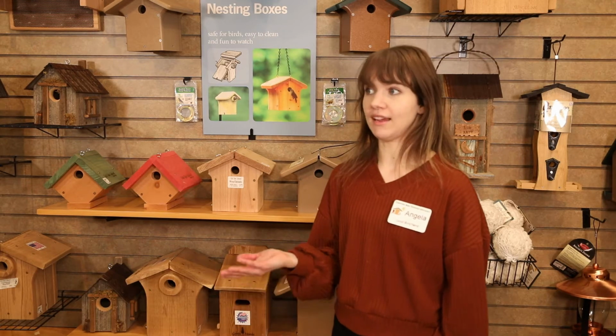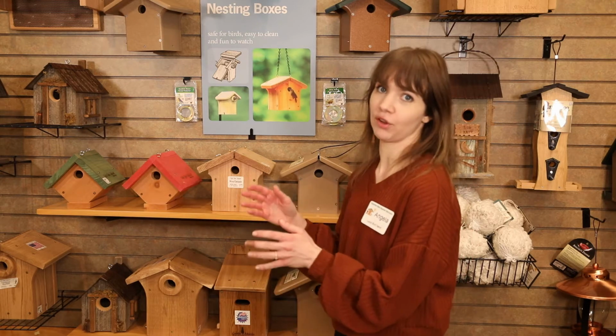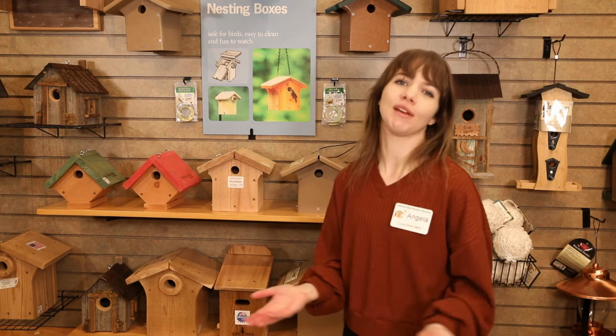For some species, using nesting chips, or wood chips in other words, is a good way to encourage them even further to use your boxes. Like chickadees seem to prefer an inch layer of the wood chips, and flickers actually like more than an inch. They like you to fill their box so that they can excavate it themselves like they're used to doing in the wild.